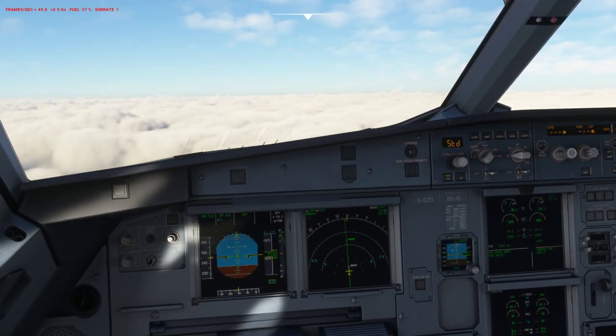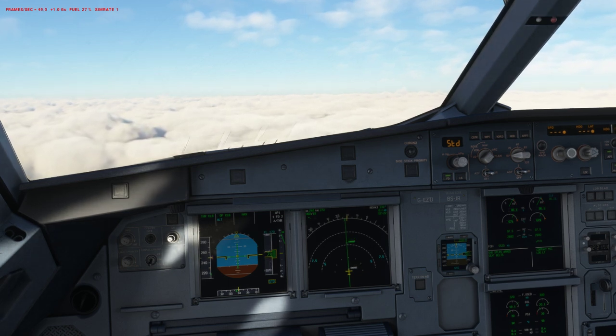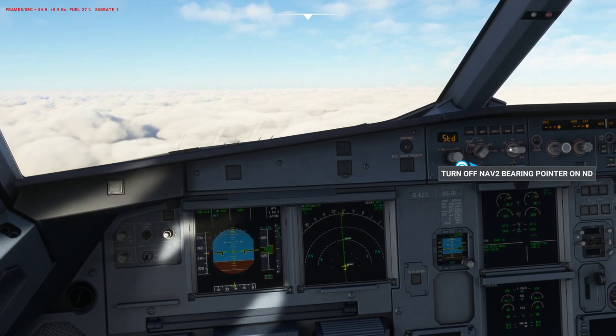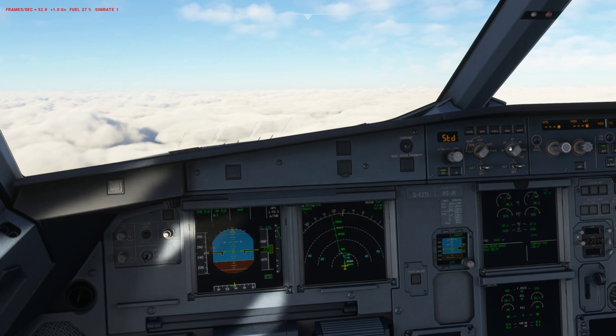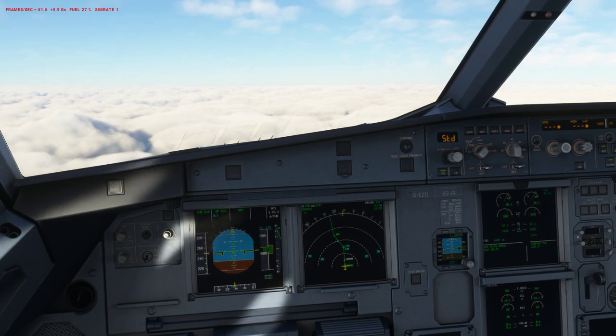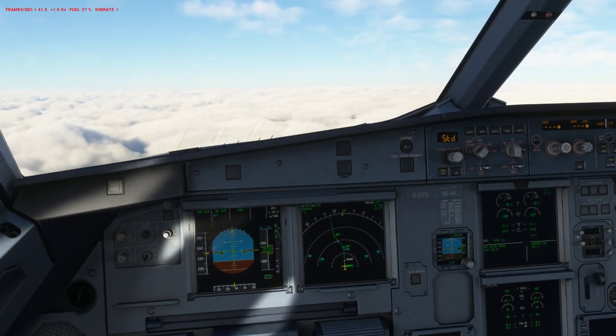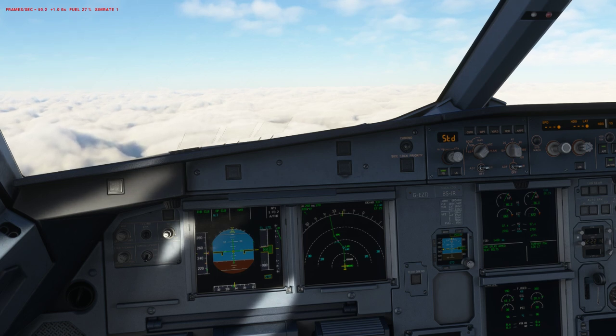Nothing heard. Austrian 4 Charlie Echo, turn left 110 degrees, cleared approach, 9 left. 110 degrees, cleared approach, 9 left. Speedbird 72 Golf, clear, 9 left. Clear, 72 Golf, thank you. Ground on 121.9, bye-bye. 121.9, bye-bye.